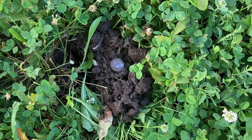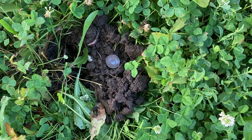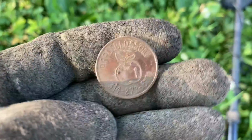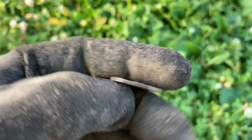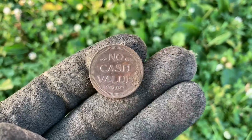Well, good morning, folks. It's a nice Sunday morning today. I just got my very first signal and I just popped it out. And it's something a little different. I just got a weird token. Apple Blossom. It's got a phone number there. And then on the back it says no cash value, so kind of a strange little token. I've never found one of these.